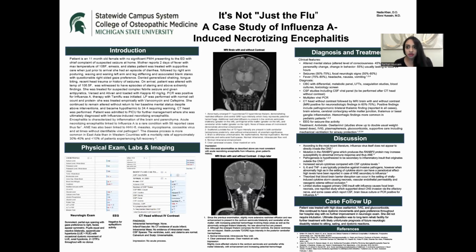This patient, unfortunately, regardless of therapy, did end up having a poor prognosis with persistent neurologic deficits and ultimate transfer to LTAC, with future neurologic disability likely related to sitting, eating, and dystonic reactions.